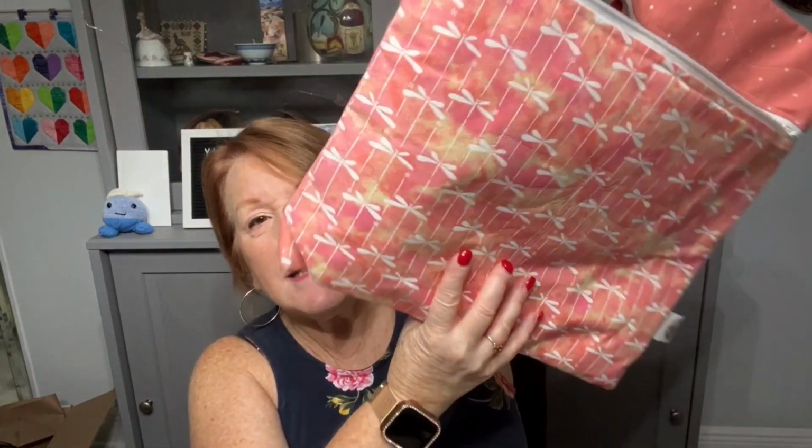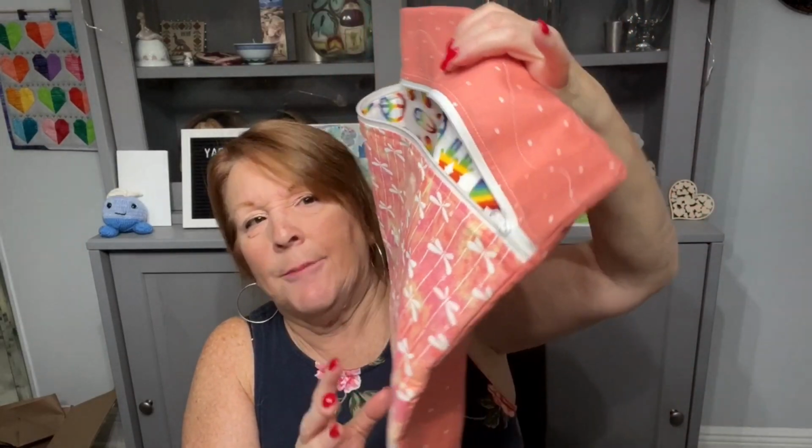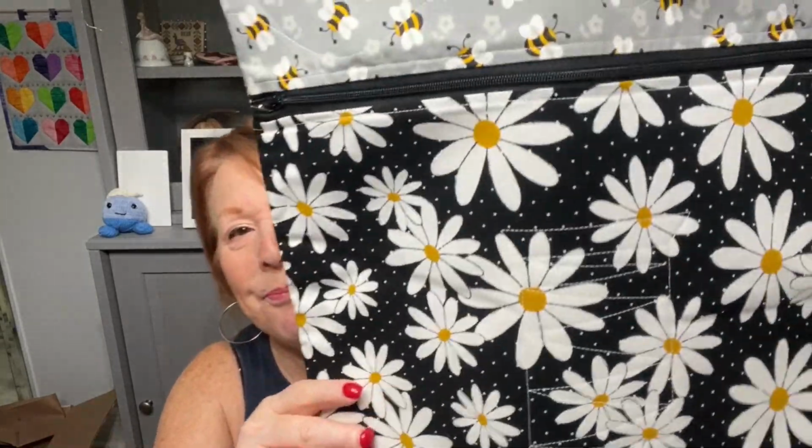All right, so a while back, I bought this project bag from somebody on Facebook. It's a group called D-Stash Unloading or something like that. She had this bag for a very good price, and I showed it the last time. I was like, I want more of them. They're so beautifully made. So she had some up there and I had to get them. They're beautiful project bags. This is one.